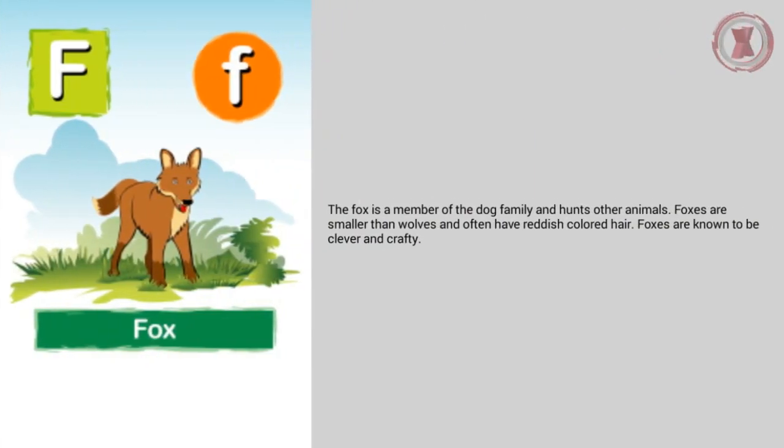Fox. The fox is a member of the dog family and hunts other animals. Foxes are smaller than wolves and often have reddish-colored hair. Foxes are known to be clever and crafty.